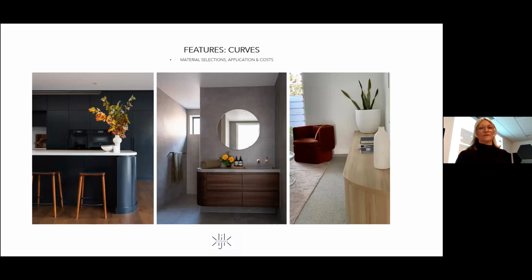Features of curves. So curves are in. They're beautiful. They make the room, it softens the room. However, it costs a lot. So whether you're doing it on a kitchen island bench, your vanity, or TV units, as you see here, they're all done in different materials.